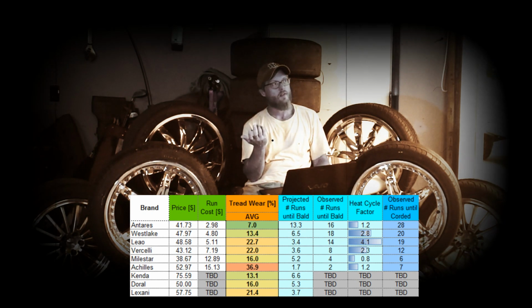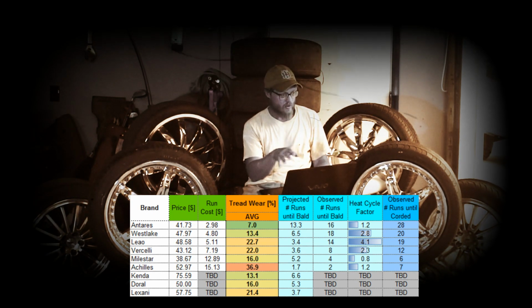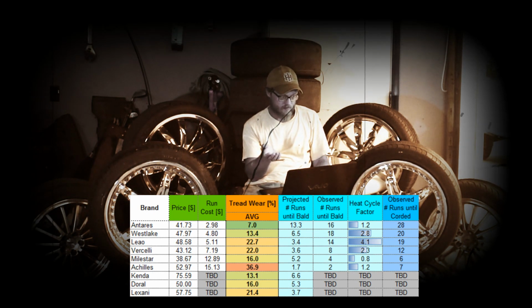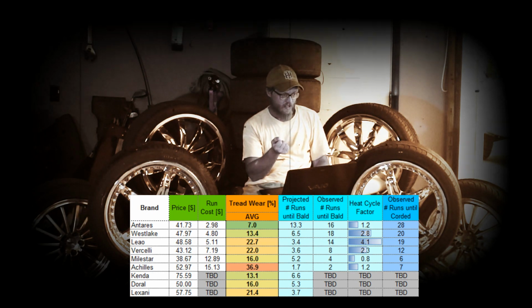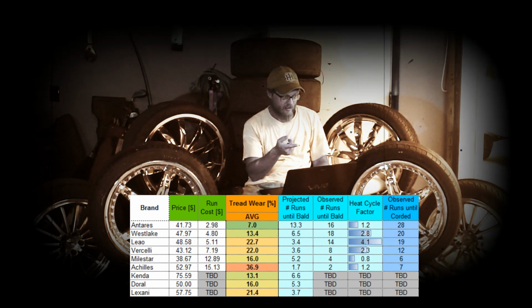One thing I will say though is that I think that the Kendas are a great tire. Whether they financially can compete with what the Antares is pulling off, I don't know. Because if you look at the price, the Kendas were $75 a piece, and the Antares, when I bought them, were only $40 a piece.